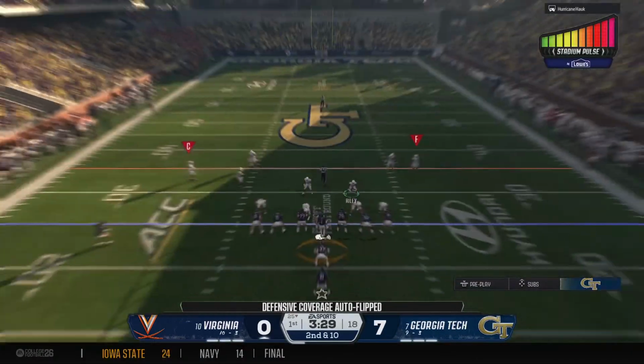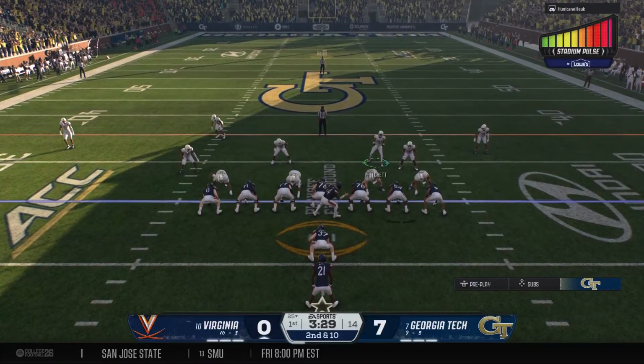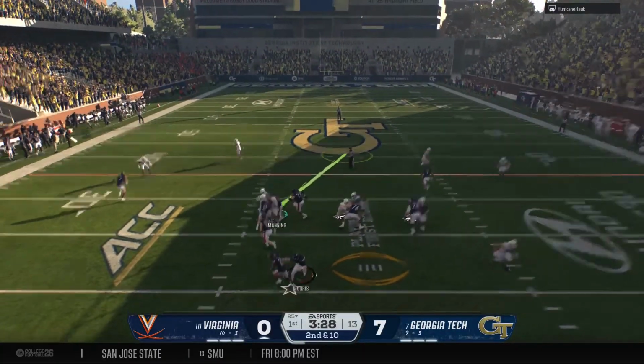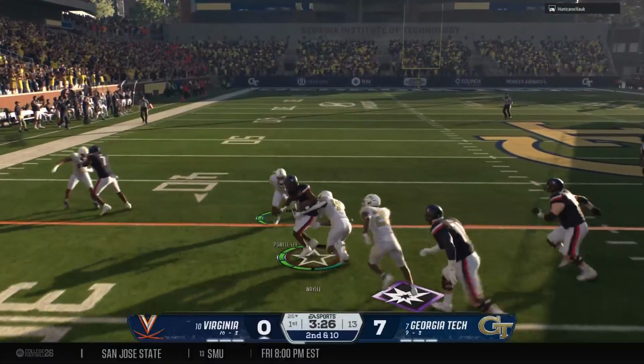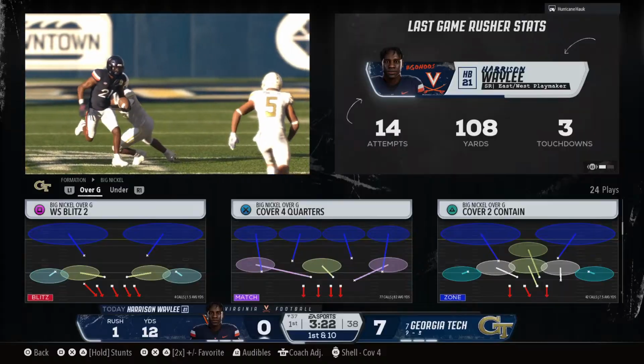It's early, but this crowd is fired up. Listen to this noise here. This is going to be tough for the visitors today. They'll go with the ground game here. Running back takes the handoff. That's good for first down yardage. They'll spot it at the 37.